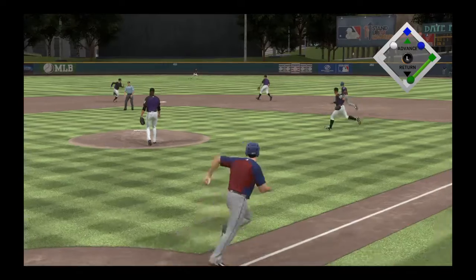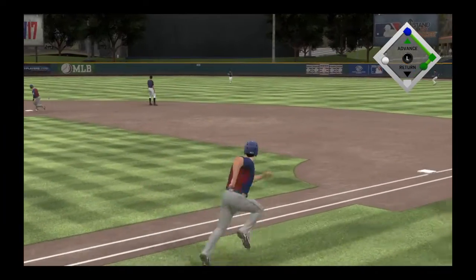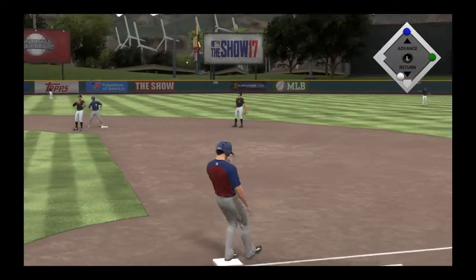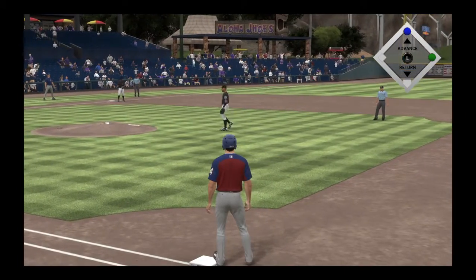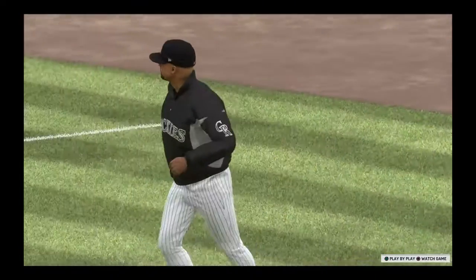Hit hard up the middle. And that's through into center field. Base hit. Andrews rounds third and is digging for the plate. And the run will score from second as now it's a 3-0 game.